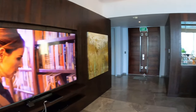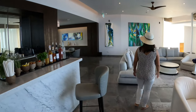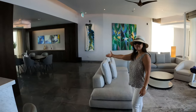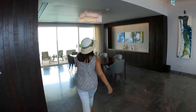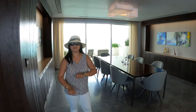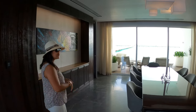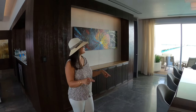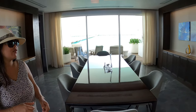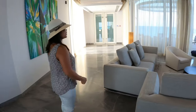full bar for yourself, huge TV, the living room, a dining area. Might I say this room comes with an industrial kitchen. So your professional chef can definitely come with you and they can come here, prepare your breakfast here at the residence itself. It will be served here. So if you want your lunch and dinner, all your meals to be prepared here, that's totally fine.